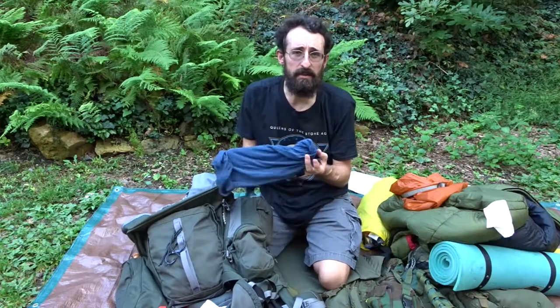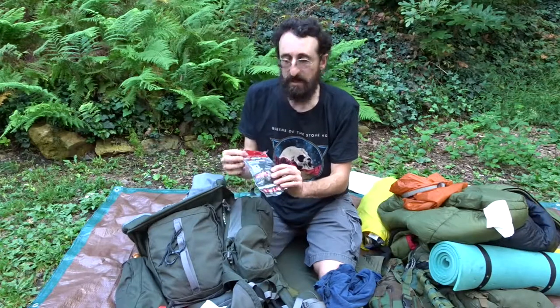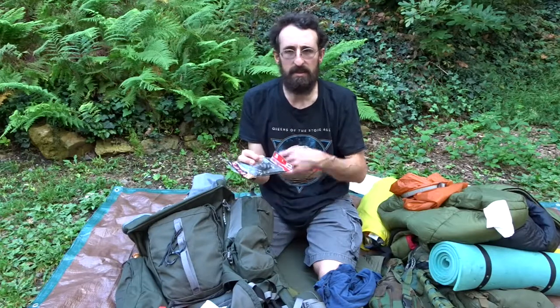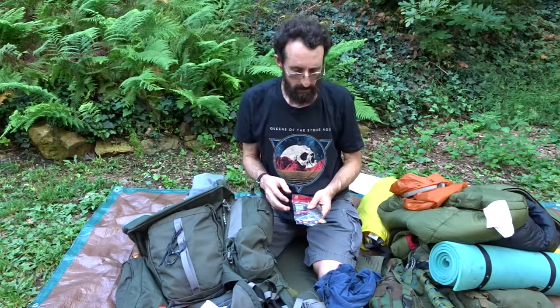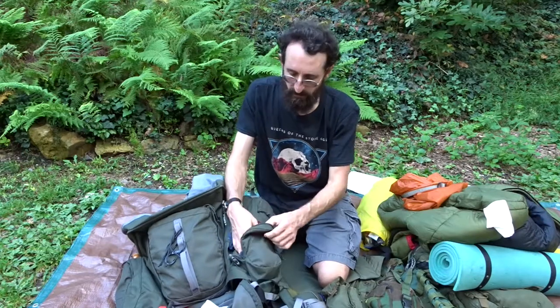I have just a cotton t-shirt rag, which is useful for so many things. I also have these disposable latex gloves. Well, they're nitrile gloves, but disposable gloves, just in case I need to touch anything really sappy or sooty or dirty, I can wear these and just throw them away without having to get water and soap to wash my hands. They're light and very useful.